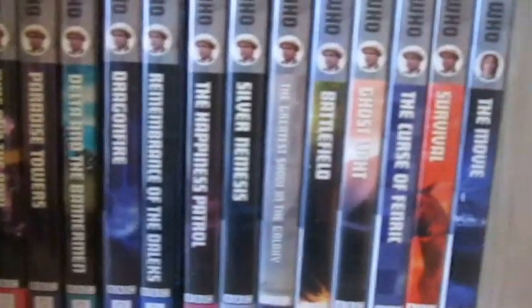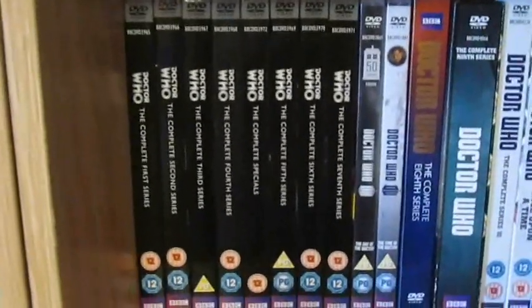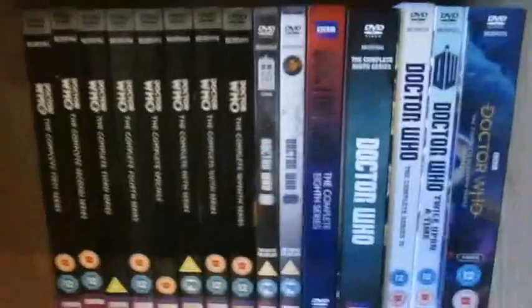So Olive McCoy, that's the TV movie. Yeah, I don't really want to have the new series ones and the classic ones in the same box because it would kind of mess up the continuity. I like this sort of regularity. Then we've got all these nice re-releases that they did for the new series, from Series 1 through to Series 7, including the specials. And then it's just a free-for-all after that.